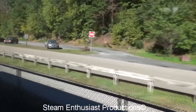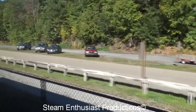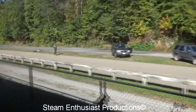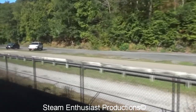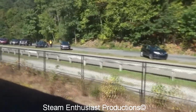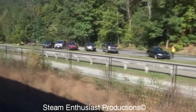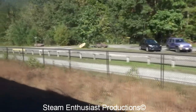Also in this area was a magnificent old hotel called the Hotel Wahnetah. This railroad-owned summer resort was built in 1885 and attracted many visitors from the big cities. The four-story hotel boasted an 80-foot-long bar and was only accessible by the railroad or by hiking. The hotel burned in 1911 during a mountain brush fire and was never rebuilt.